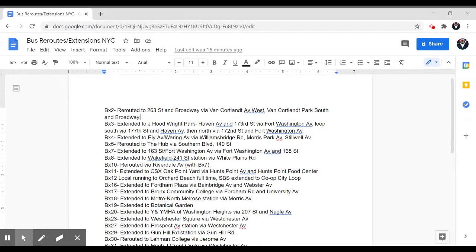Anyways, so now I'm going to show you what I did to the BX18. So the BX18, in my opinion, is a little bit of a useless line. I mean, it does serve quite a bit of areas on its own, but it doesn't have many connections, so I feel like it was one of the lines that definitely needed an extension. It was definitely at the top of my list. So what I did with the BX18 was I extended it to the Melrose station.